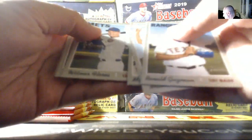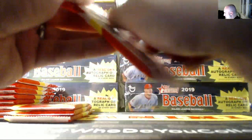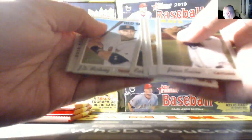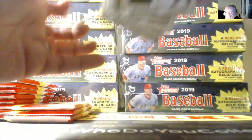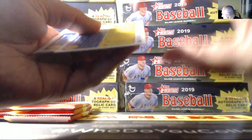Card 5, that's either nothing, an SP, or an insert. Let's see. Flores, that's definitely nothing. Okay. Might be a fast one where we know exactly what card should be. Card number 5 in each pack. So this one's JD Martinez for the Boston Red Sox.